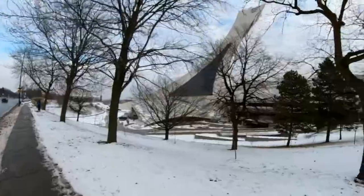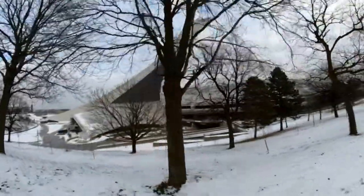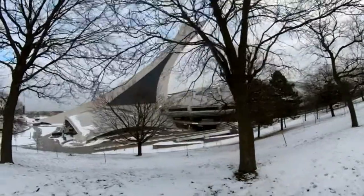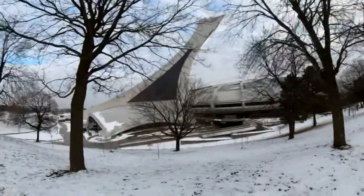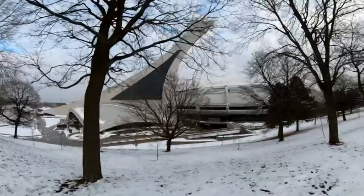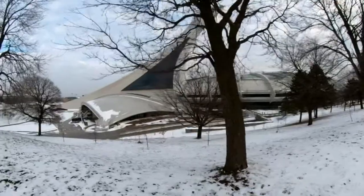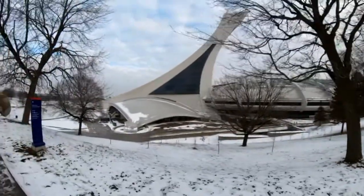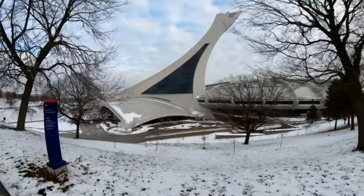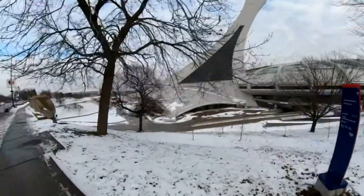Look at that, just like a real spaceship. And at the top, you can have dinner there and party there, you know. When business are normal, as usual, you can actually rent up there and throw a party for your kids, wife, friends, co-worker.